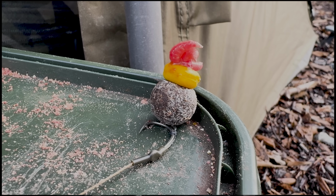That had a proper result, and then I had an absolute amazing looking mid 30 pounder as well. So I'll stop me waffling, I'll cut back to that footage. It was the highlights of the boathouse from a few weeks back.